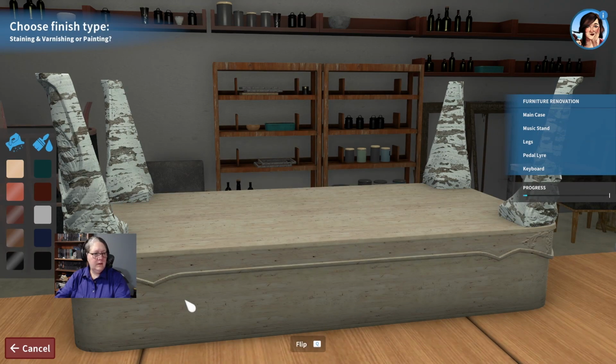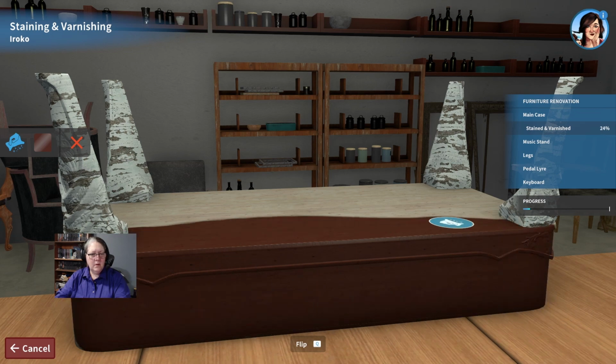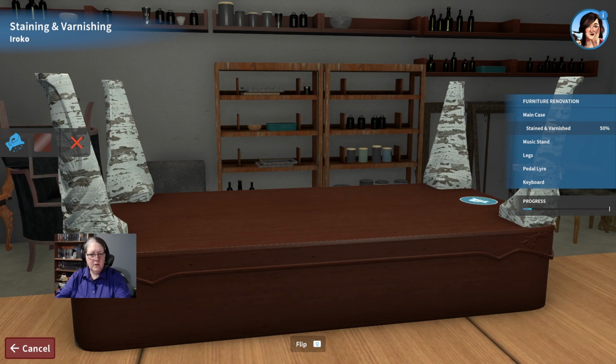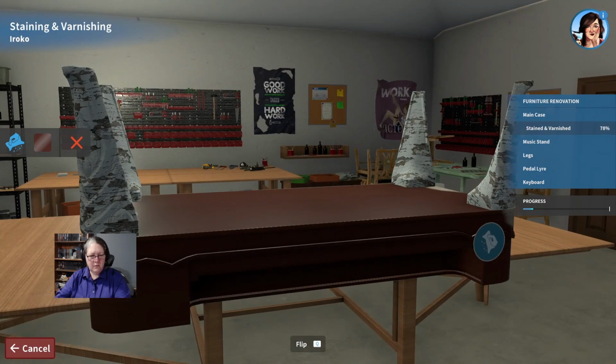Alrighty. Now, I can use stain. That's a bit reddish. Iroko, Betty. Or we can use paint. So I'm going to go with the Iroko, to give it some gravitas. Which is, pretty sure Feliz gravitas does not have the same meaning as Feliz Navidad. Oh my gosh, my brain is everywhere this morning.